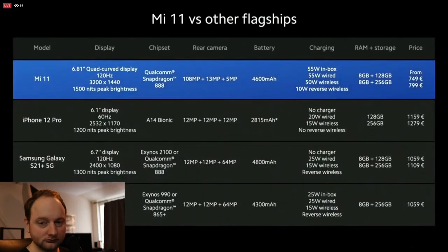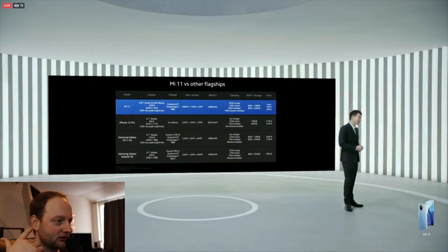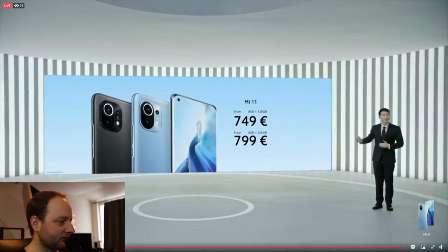Better display, better processor, better camera, bigger battery. Mi 11 is truly worthy of the spotlight. So 749 for the base start version, and 799 for the more expensive 8GB version with 256GB of internal memory. In the Netherlands, it's a bit different. Definitely I'll explain that a little bit in a bit.